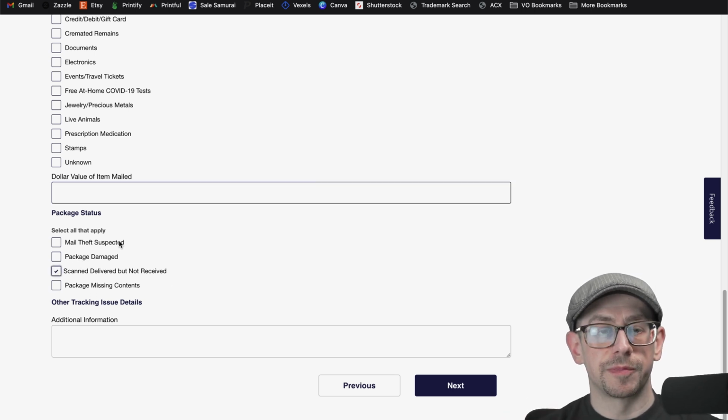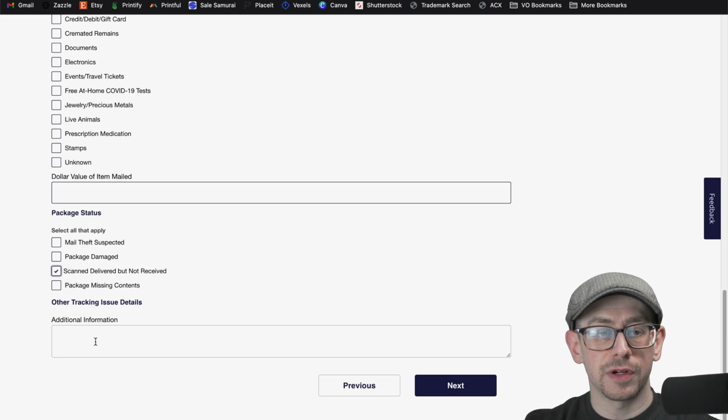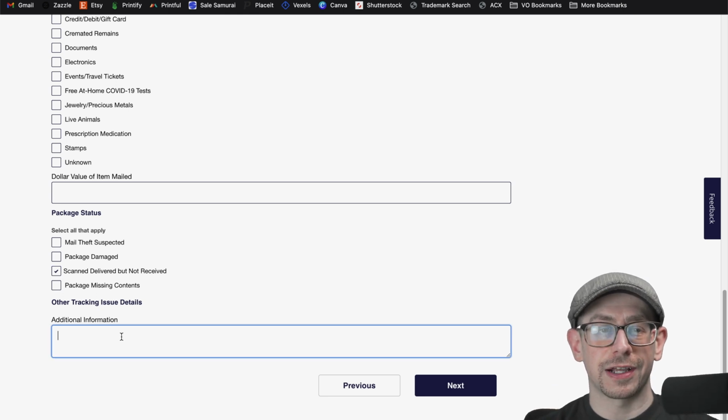Different options display here if the tracking does not indicate that it was delivered. So in that case, you might just have to select something different. And at the very bottom is where you actually put in the information that you want them to know. So this is where I would say, my customer has said they did not receive this package. They looked all over for it and they cannot locate it, but the tracking indicates it was delivered. Can you please attempt to locate this package?